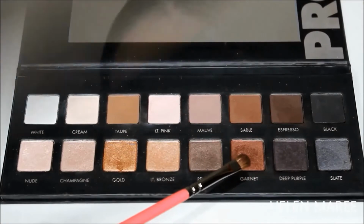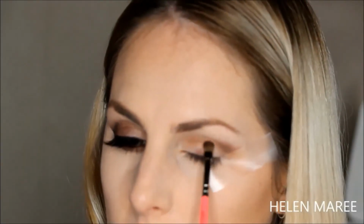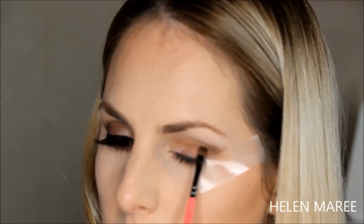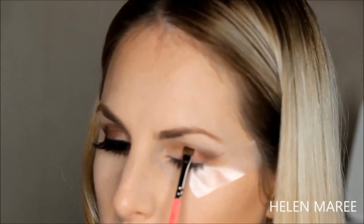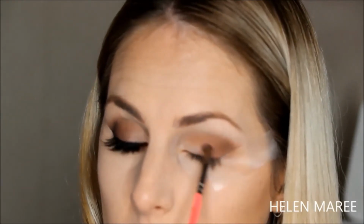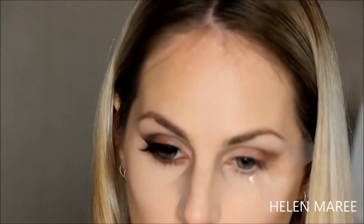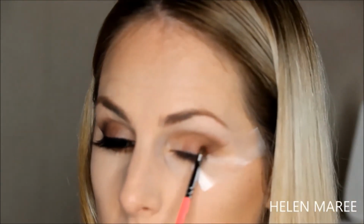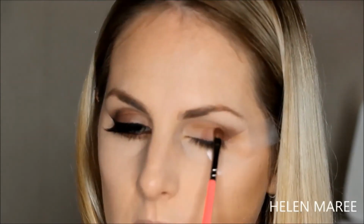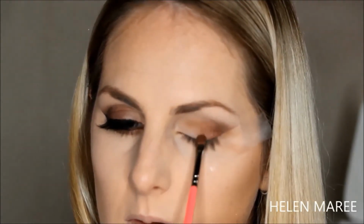So now I'm going in with the gorgeous shade that I'm obsessed with, which is Garnet, and I'm using that on a Zoeva definer brush, and I'm just going to pat that on the outer half of my eye. I'm patting it on instead of swiping it because I want to get as much colour payoff as I can, and as you can see I'm really patting a lot on there. I think I put it on about 3 or 4 layers just to get the bright depth that I wanted for the look.